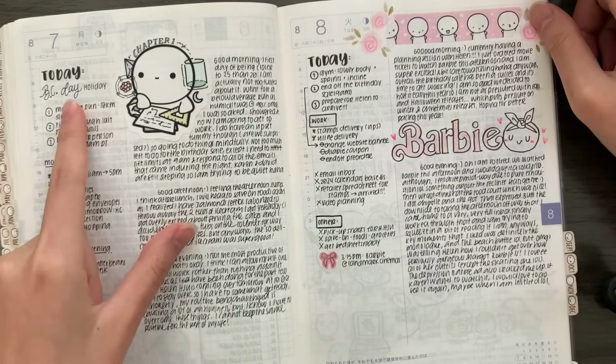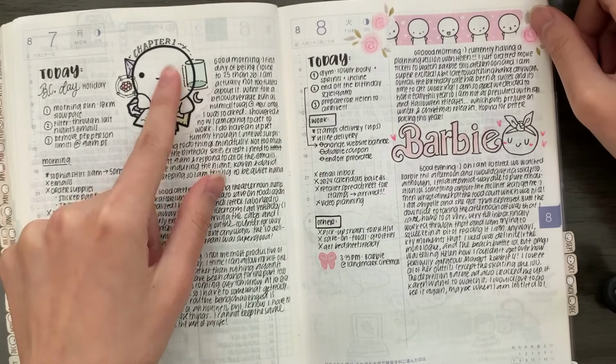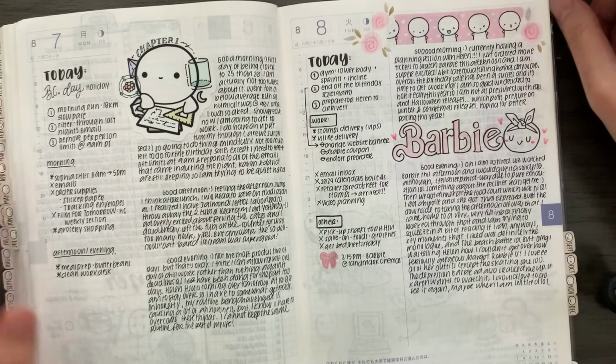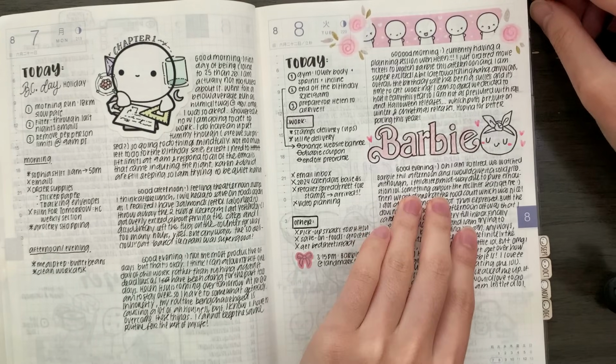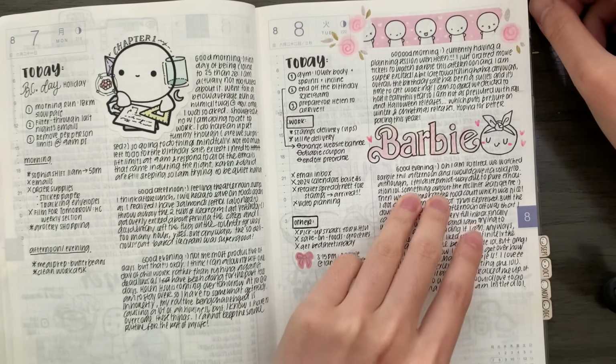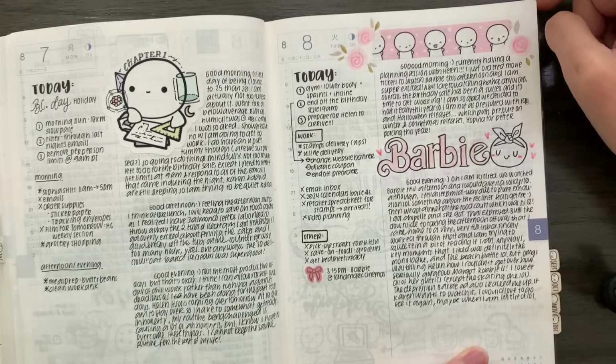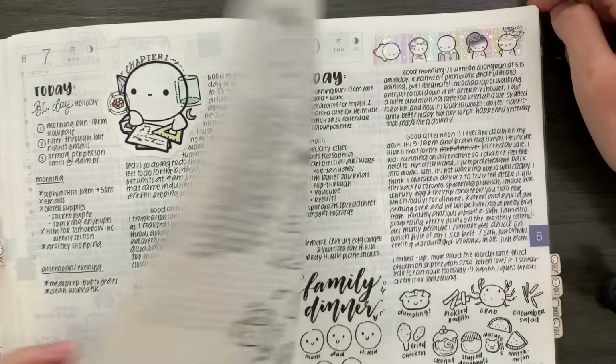It was a statutory holiday, and I also put down this vinyl sticker that we gave out as freebies for the birthday sale. On the 8th, I watched Barbie with Helen, and I made a little doodle. I really did enjoy the movie, and of course I had to go all out with pink.